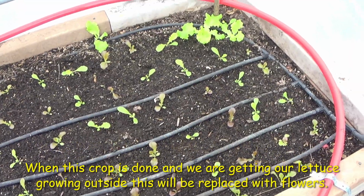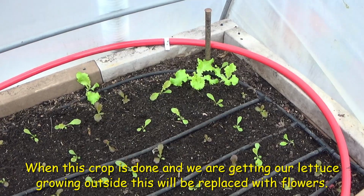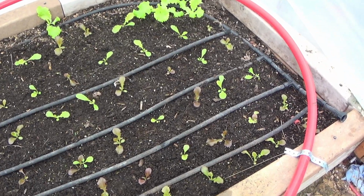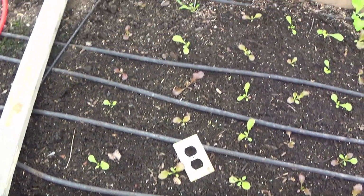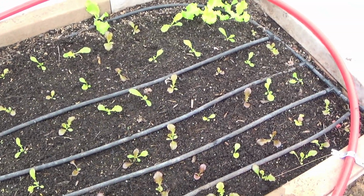And we have a lettuce crop coming in here. The bigger ones were direct sown. The smaller ones were started over in the old greenhouse. They were very small when they were put in, at the same time as the marigolds. We're our own lettuce, so we're putting it in here for now.